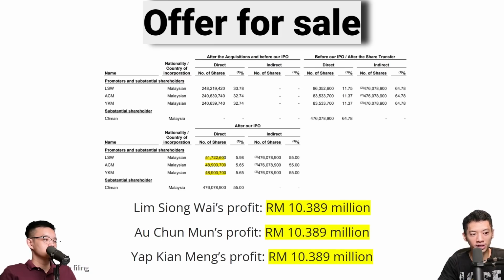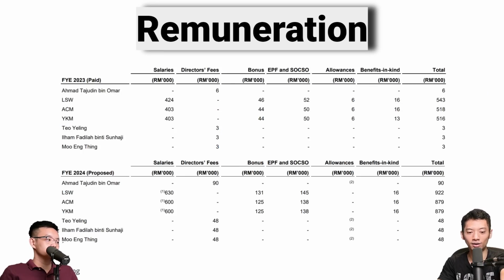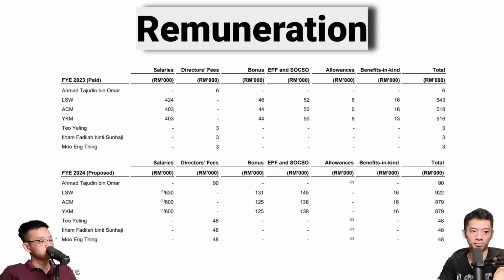Okay, offer for sale. They'll be selling some of the shares, and this is the profit they will be making. Cumulatively, they're going to be making about 30.31 million in terms of everything. Not only that, they also declared some dividends before the IPO. The total they managed to claim is around 58 million. So if you add it all together, it's around 80 plus, so about 20 million per person, give or take. But just to highlight, they still own about 70% of the company after the IPO. So there's still quite a huge stake in terms of equity. Okay, remuneration: they're also going to be increasing their salary and bonuses, especially.